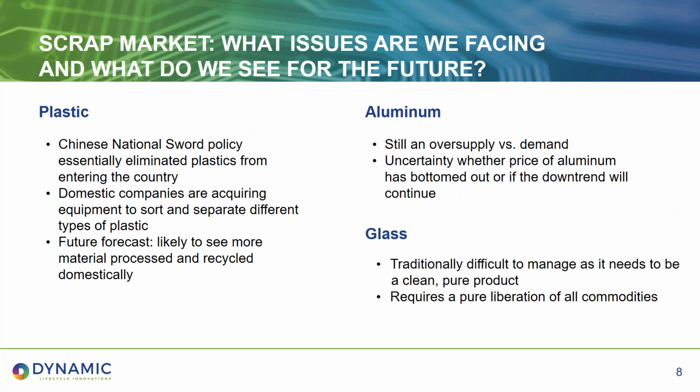So one of my last slides here is to touch on the scrap market, and what issues we are facing in the recycling industry, and what we see for the future. Really, the three big issues that we run into and are currently working through, especially on the electronics recycling side, are plastic, aluminum, and glass.